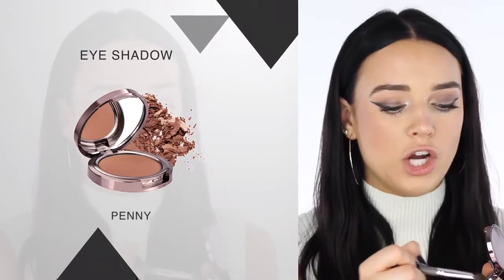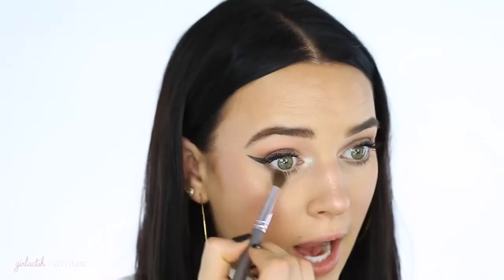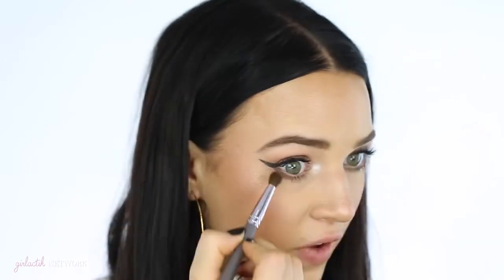Then taking one of my favorite eyeshadows by Girlactik, this is the Star Shadow in Penny. Just with a little brush, I'm going to be tapping this right on the outer edge of my eye and then in the center. And then what I'm gonna do is just drag it along the lash line too to vamp up my under eye. The corner, taking it in the center, and then under the eye. You guys, this is amazing. Love. Now we need to finish with the perfect lip.